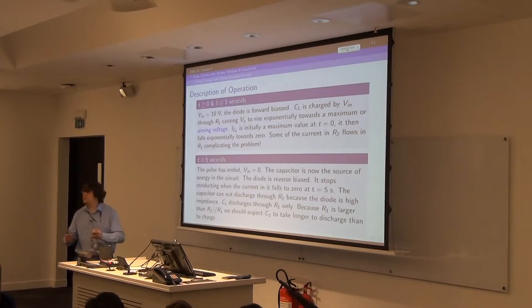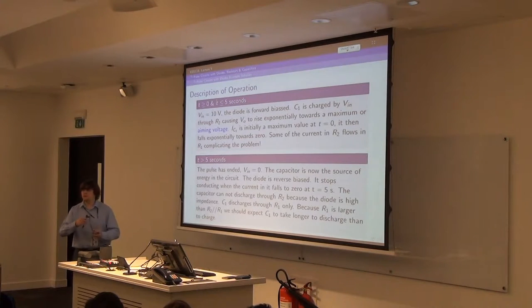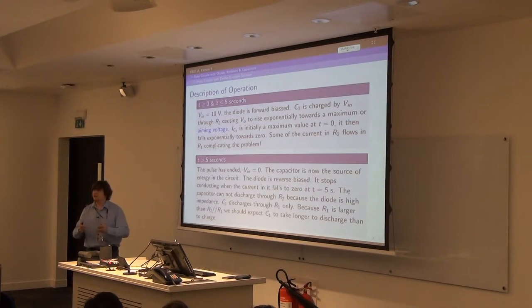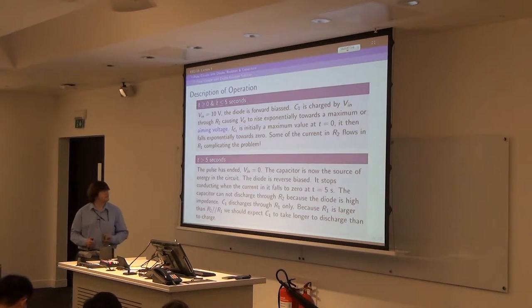So the capacitor is now charged up, and it's the source of all the energy. Electrical energy stored in the capacitor is going to be turned into heat in the resistor R2, and that's going to slightly warm up the room, but not appreciably.